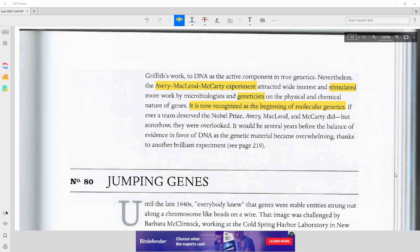Nevertheless, the Avery-MacLeod-McCarty experiment attracted wide interest and stimulated more work by microbiologists and geneticists on the physical and chemical nature of genes. It is now recognized as the beginning of molecular genetics. If ever a team deserved the Nobel Prize, Avery, MacLeod, and McCarty did, but somehow they were overlooked. It would be several years before the balance of evidence in favor of DNA as the genetic material became overwhelming, thanks to another brilliant experiment.